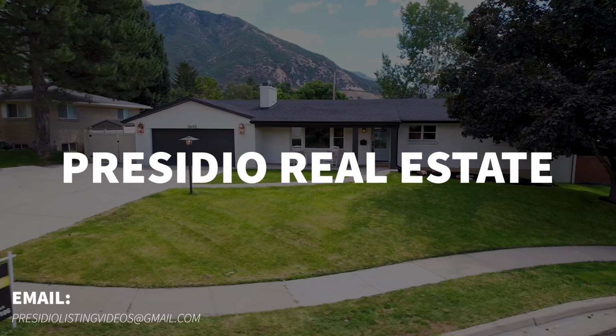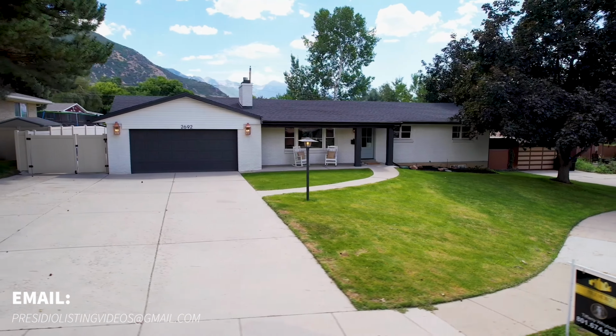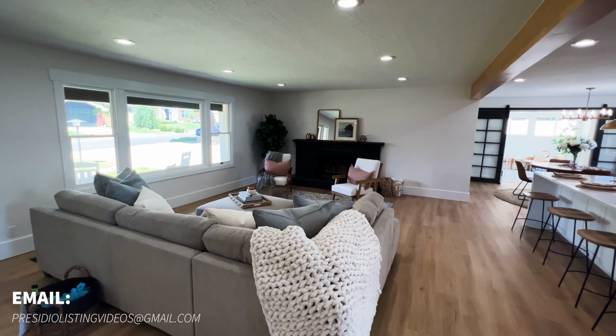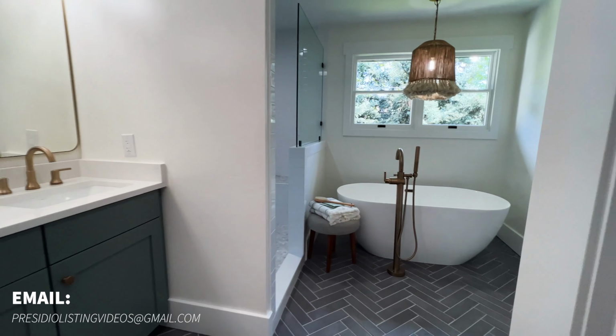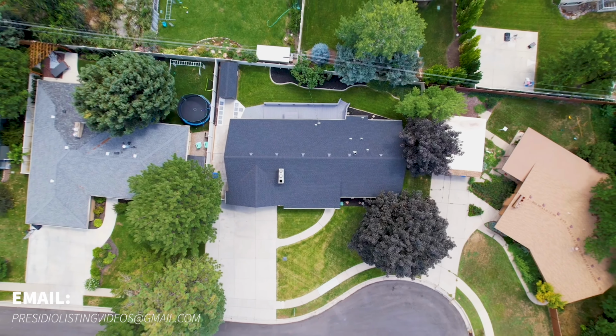Today we are excited to show you this new listing up here in Holladay, Utah. This home is currently asking for $1.39 million, and it features the following: 3,500 square feet, 5 beds, 4 baths, 2 family rooms, 2 fireplaces, and it sits on 0.22 acres.